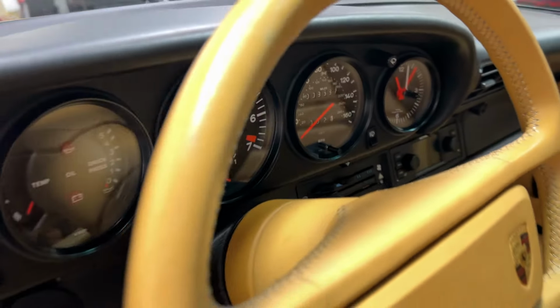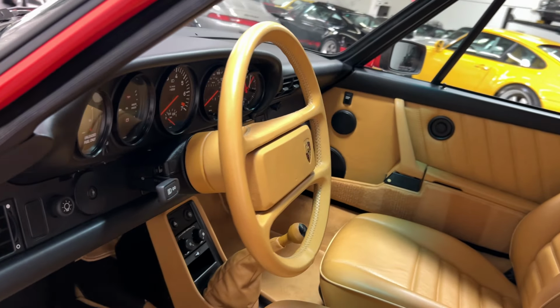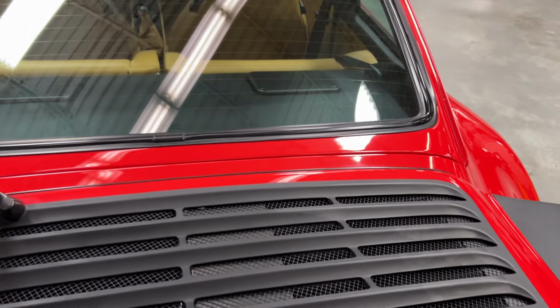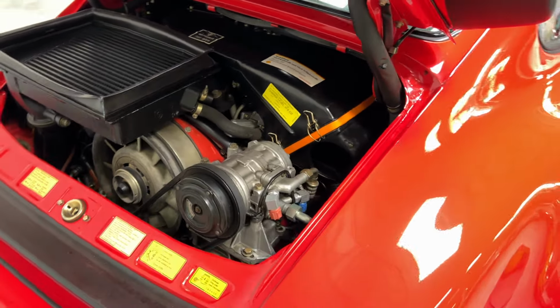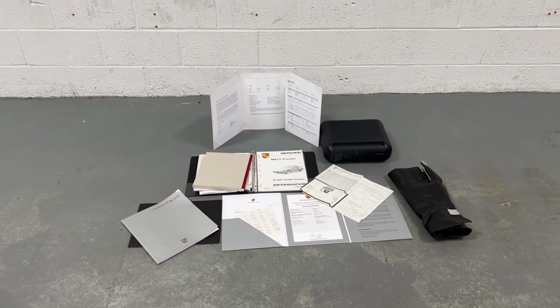This is all factory with the raised hub steering wheel. And even the engine is immaculate as well. Again, only about 8,600 miles. It's been nicely serviced. Got good history on that. No power outers, no bigger turbo upgrades or special exhaust or wastegates. It's bone stock.